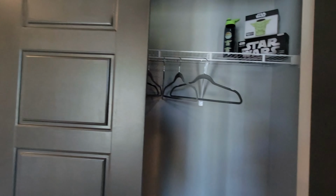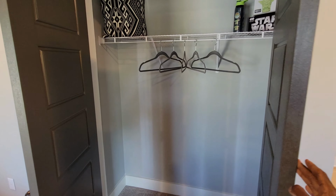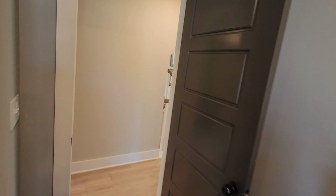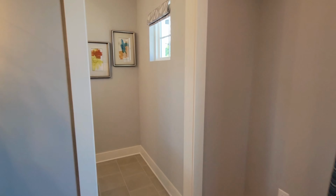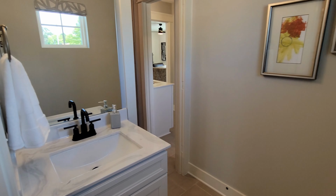And as you can see, they have a lot of closet space. And I want to show you one more time the different ways that you could enter this Jack and Jill bathroom situation. Boom. It's your own personal sink. And this is the shared bathroom.